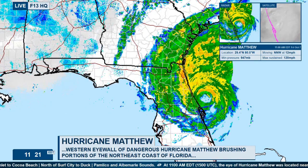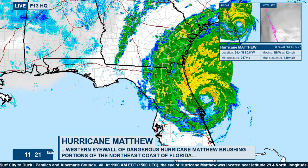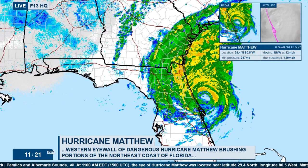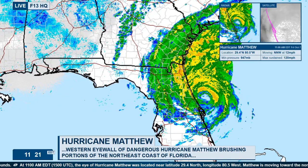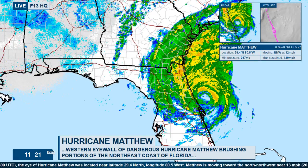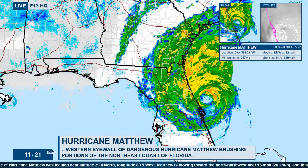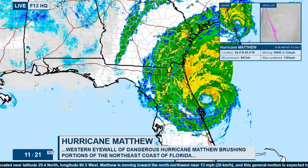Some locations that will experience flooding include Palm Coast, St. Augustine, Green Cove Springs, Flagler Beach, Bunnell, Crescent City, Hastings, Andalusia, Fruit Cove and East Palatka. And as you can see on the radar, more heavy rain is occurring for all those areas.